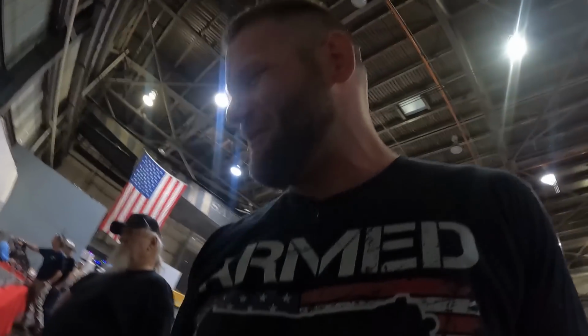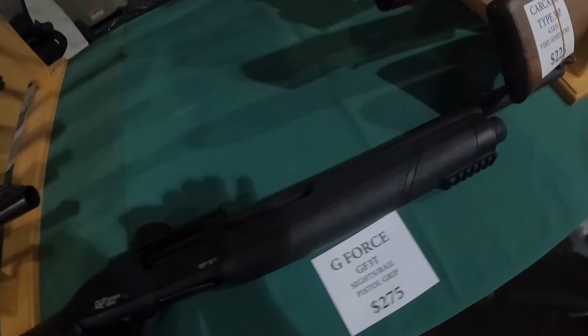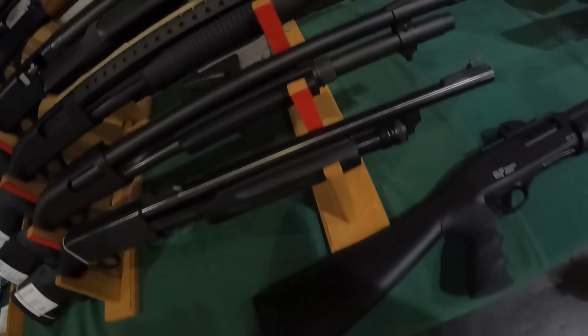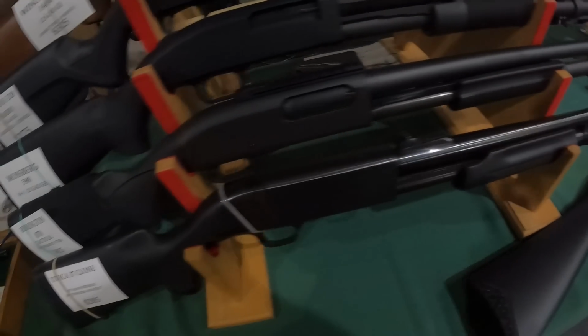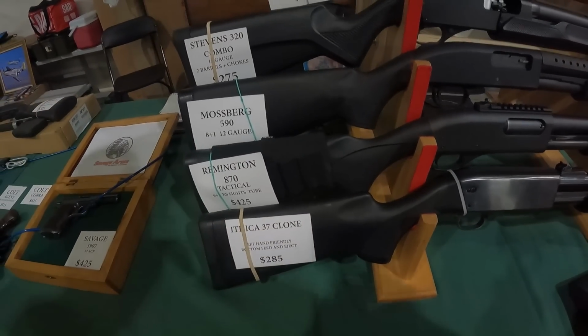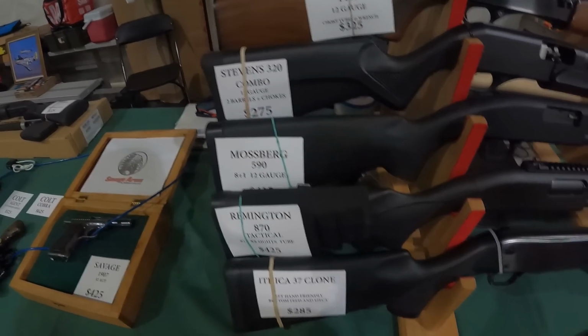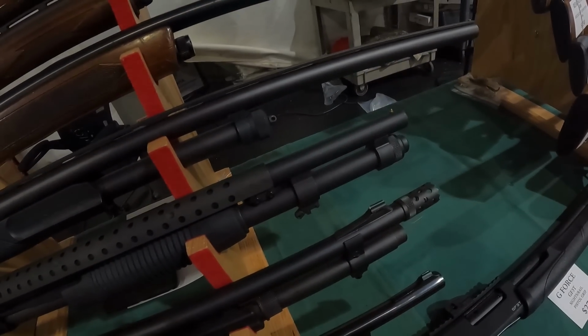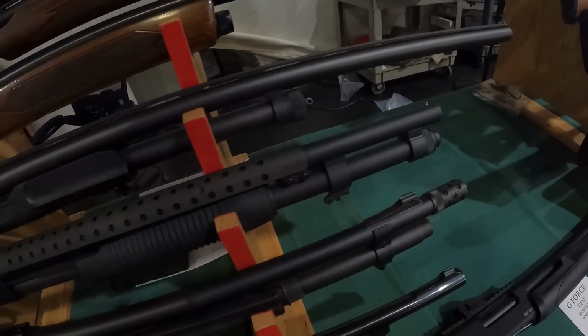Awesome. All right, guys, we got the G-Force GF3T, 275. Not too bad for a little 12. We've got an Ithaca 37 clone, left-handed. I am a lefty, I better buy that today. I've seen that thing twice now in the last 6 months. That would probably behoove me. That's a pretty cheap left-handed gun.